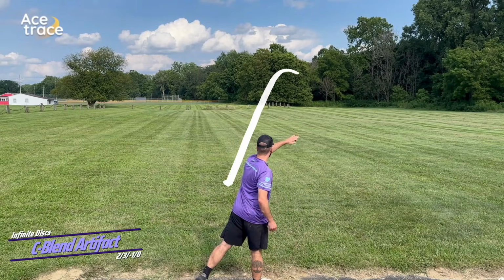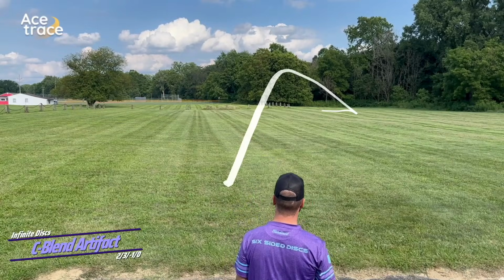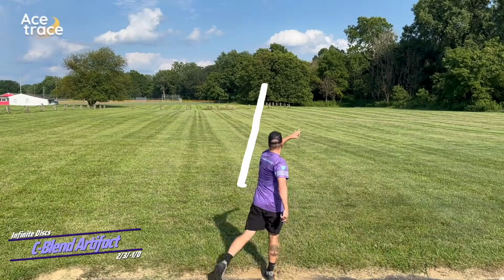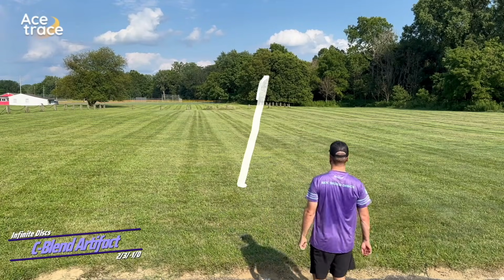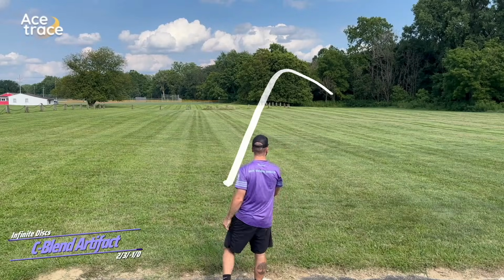The Artifact was quick to turn, so quick that it gave me an idea. So I asked Josh to back off on the power slightly and give it some hyzer, and wouldn't you know it, the Artifact can deliver super straight shots that flip up from hyzer just as well as it can do those quick and easy turnovers.